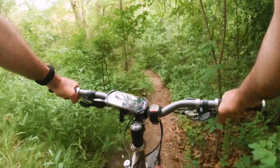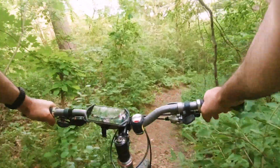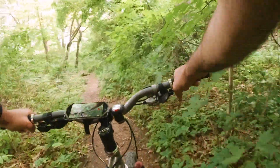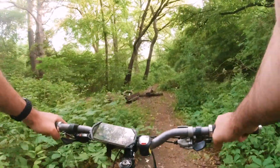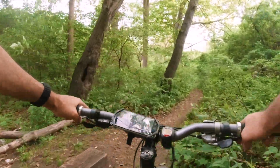When you're first time riding down a hill, you gotta really take it easy, because you don't know what's there. Oh look, there's a cool bank here. I guess people have been riding here. Oh yeah, they have. They built a little area here. A bench, maybe?